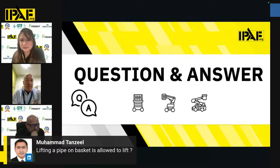For example, if you've got the capacity of lifting 300 kilos in your basket, and you're using one person in the basket, you can maybe carry 200 kilos in there. However, that should not be the norm. You're not using it as a crane. You should be using other equipment to do this kind of work. So the idea that you're using it as a crane is not correct.